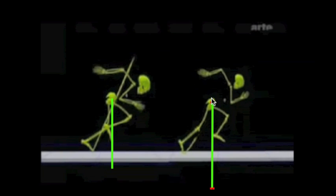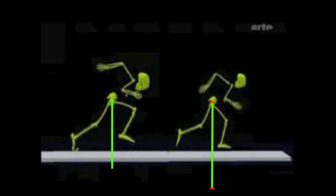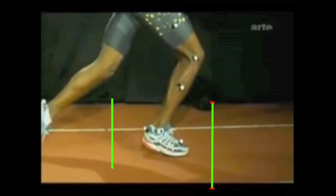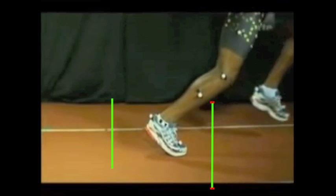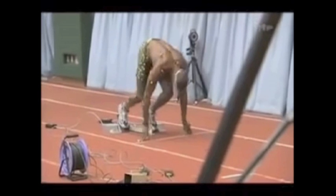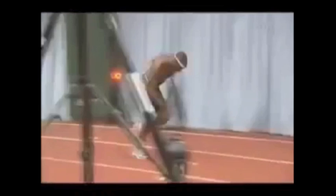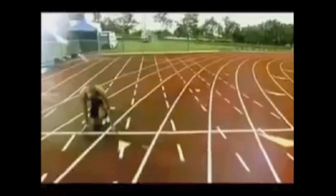So here, Asahara's foot is about to come off the ground, and Asafa Powell is still gaining ground with more power. So Asafa Powell is taking larger steps with more strength, and so he has to take fewer steps. Here's his full start. You'll notice his legs aren't necessarily moving extremely fast, but his feet are landing in front of his hips.